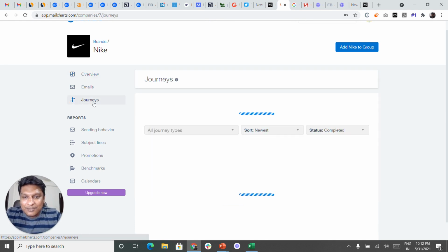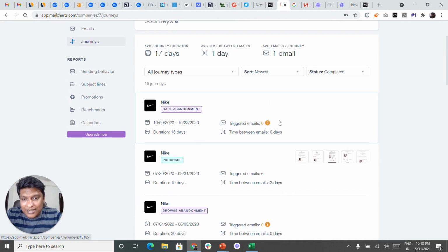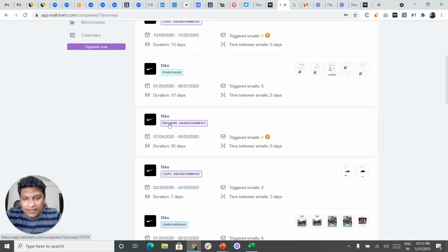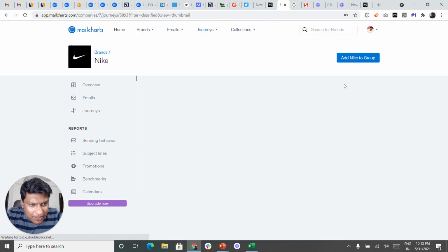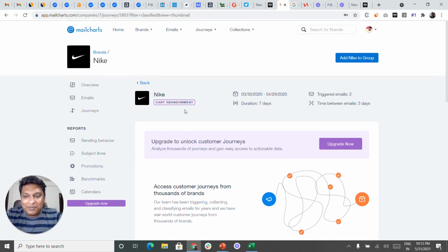It also gives you journeys, but I'm not sure if that is available in the free account. Yes, it does. It gives you a journey, at what point that Nike gives you. This is a purchase confirmation email. They have a cart abandonment email, a browser abandonment email, and an onboarding email. You should be able to see all of them, right? Just click on it. Let me see if it is opening. This is one of the onboarding emails. No, it is not available in the free account.